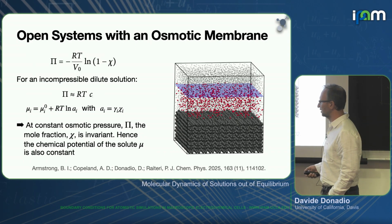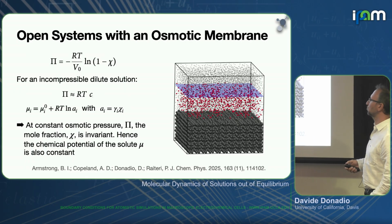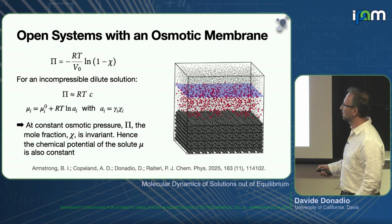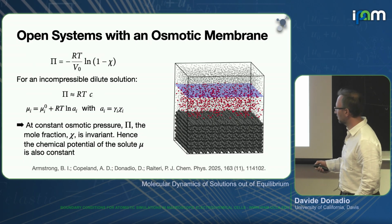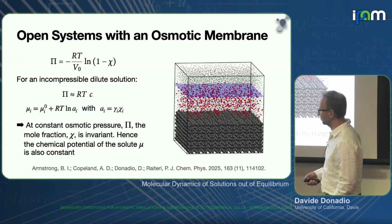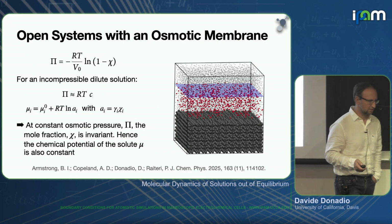So this is the basic idea that we want to implement. At a constant osmotic pressure, the mole fraction becomes an invariant, and then the chemical potential of the solute will be constant. So that's the idea.